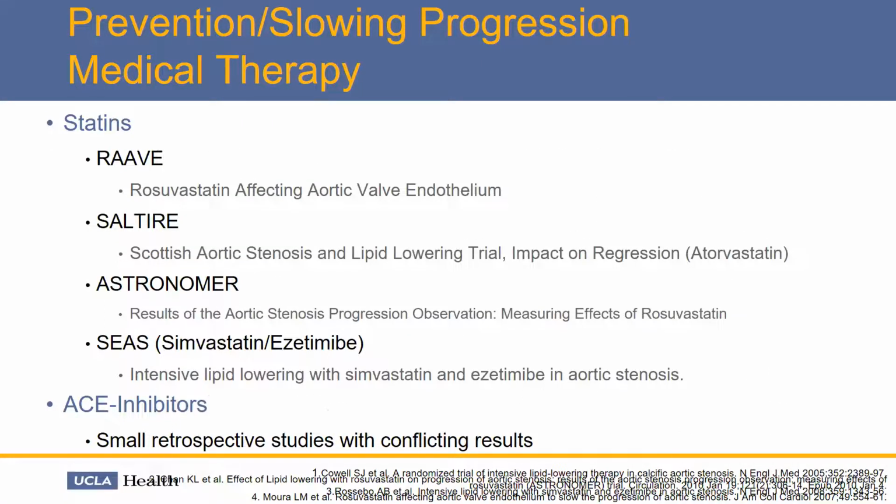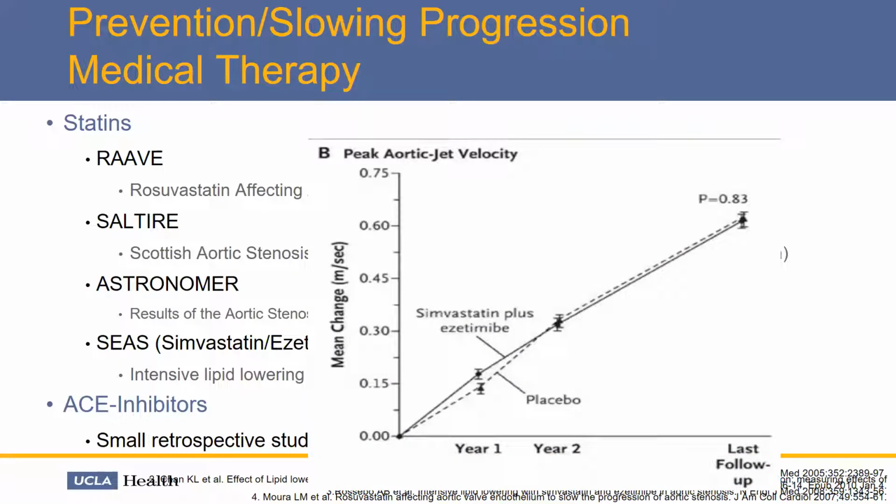And the final nail in the coffin was the SEAS trial that came out in the New England Journal of Medicine, I think when I was in fellowship. And really, when they compared the mean change in peak aortic jet velocity, they did not see any difference. So that sort of ended this whole statin discussion.